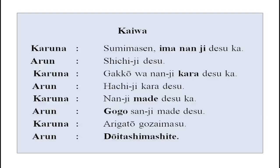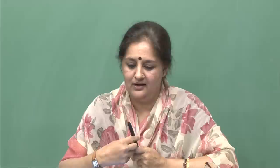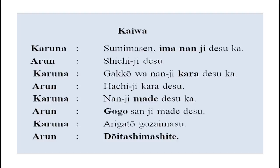Well, how much did you understand now from the dialogue? I'll read it out to you once and then I will explain. This is a dialogue between two people, Karuna-san and Arun-san. A small dialogue, short conversation over here.